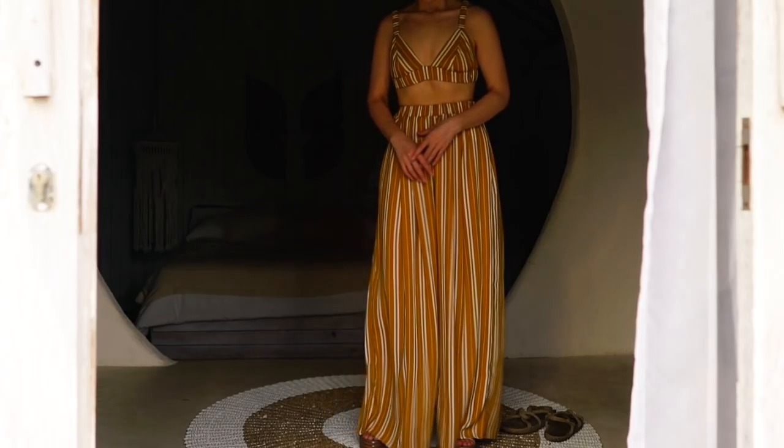I actually saw this set a long time ago on ASOS and I wanted to buy it, but it was always out of stock. So it was in stock right now, before the trip, before my ballet trip, so I had to get this.